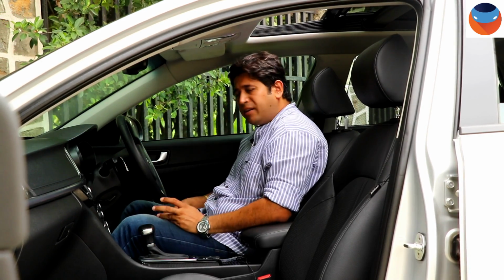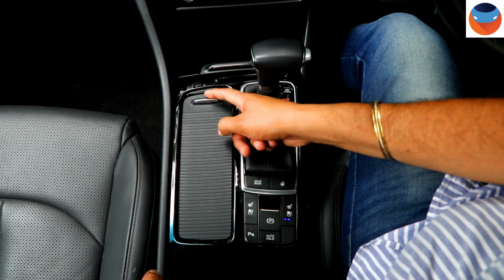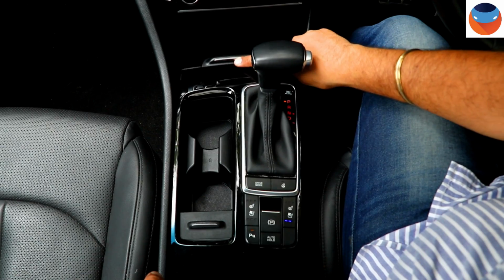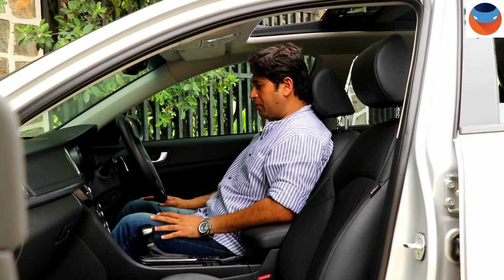Also, it's a very practical place to be, with this long armrest, which is good for all kinds of drivers, or the concealed storage spaces with their covers over here, and everything falls into your hands perfectly well.